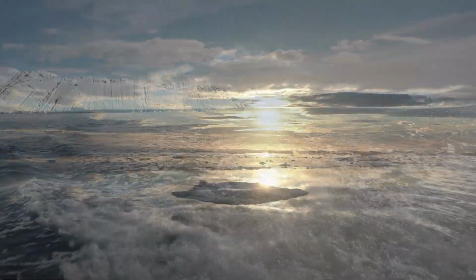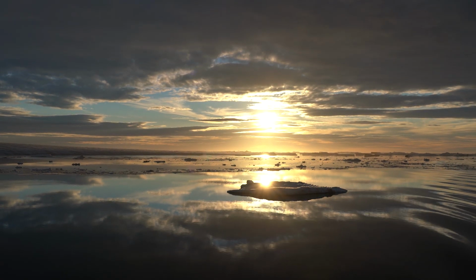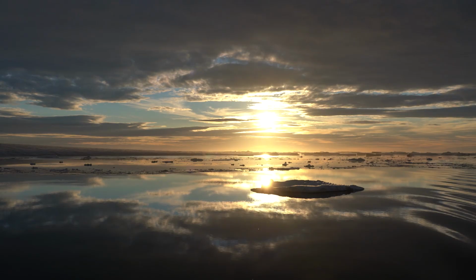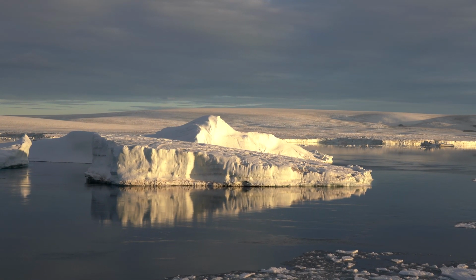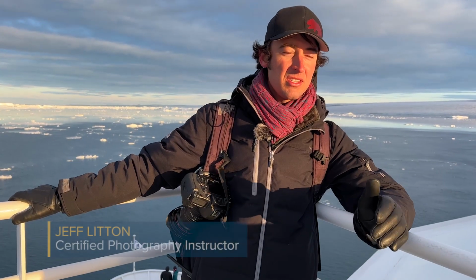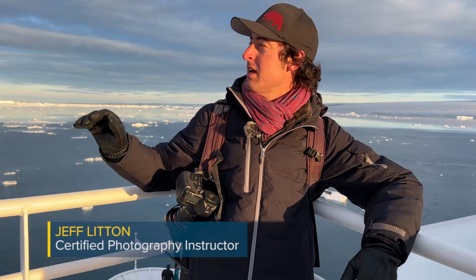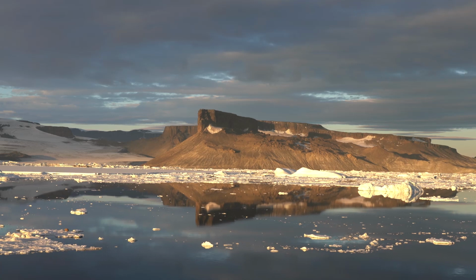So we finished the perfect Zodiac cruise on this stunningly beautiful day, and then we came out here and we're cruising through this place where we have a lot of sea ice. And after dinner, everybody came back out on deck, and the light is stunningly beautiful. And not only that, but the scenery is just otherworldly because we have all of these pieces of ice lit in this beautiful golden light.